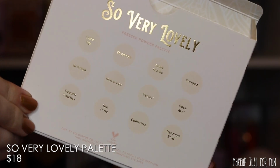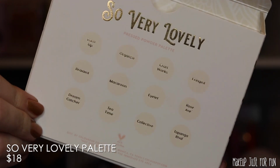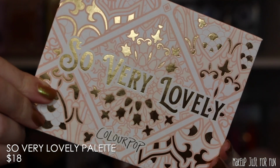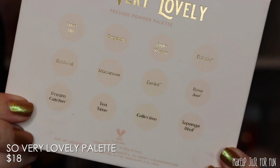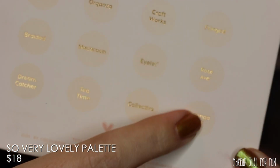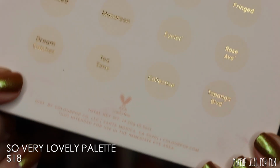You can see the shade names are listed on the back of the outer carton packaging here. And no ingredients, I'm so sorry. I don't know if this is vegan or not. The palette itself has the exact same artwork, and the back of the palette is pretty much exactly the same as well. I do want to point out that there are 3 shades here that have the not intended for use in the eye area warning: Eyelet, Rose Ave, and Topanga Boulevard. Those are all matte shades, so those are likely just due to the pigments in there.